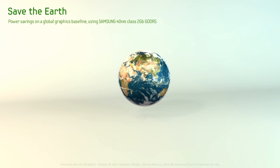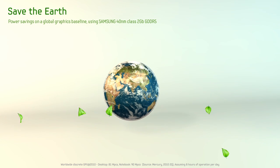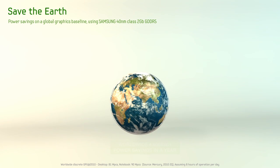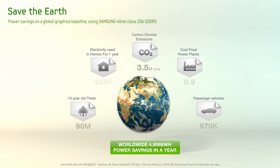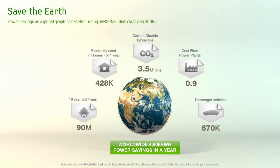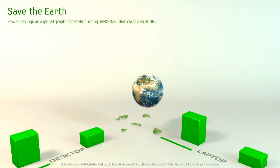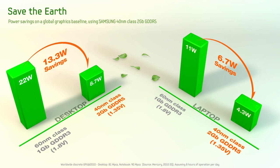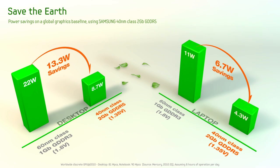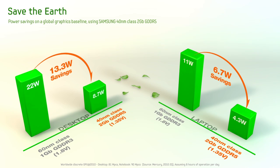Not only can Samsung Green GDDR5 improve performance, reduce power use, and extend battery life, it can also contribute to a better environment. On a global basis, 4.9 billion watt-hours per year would be saved if all the graphic systems in the world used Samsung Green GDDR5. For a desktop system using 2 gigabit 1.35 volt GDDR5, 13.3 watts would be conserved on a tested desktop gaming application and 6.7 watts on a conventional laptop.